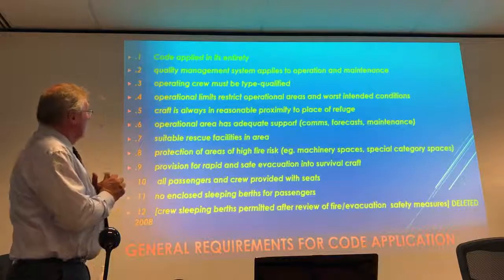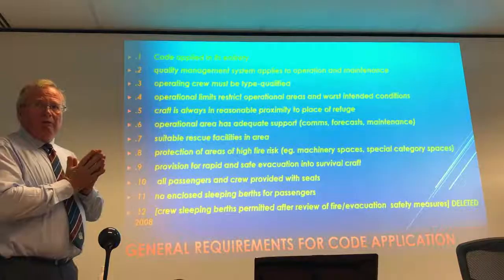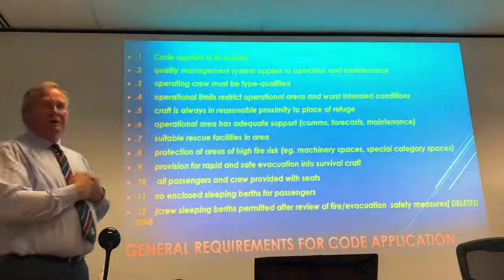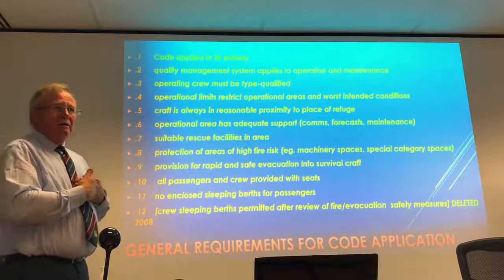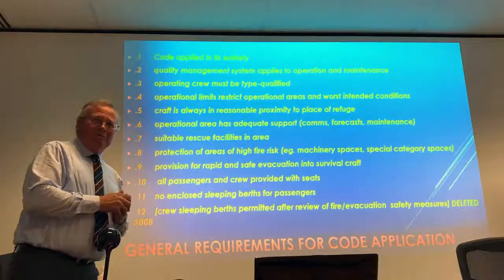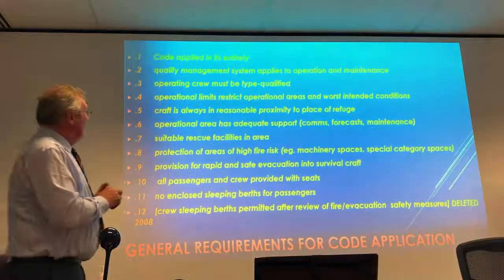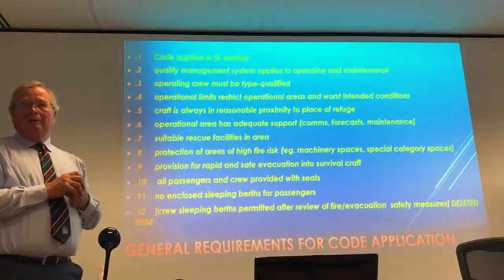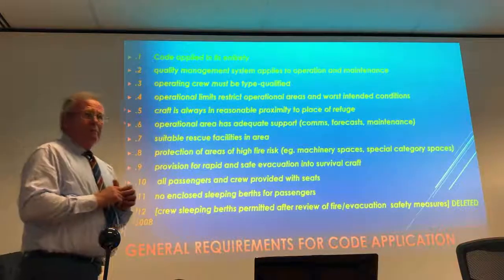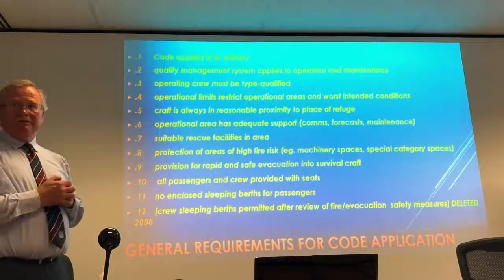The code was developed at a time when we didn't yet have the ISM code in force, and we felt in writing the code that we needed a quality management system for its operation, and so that's written into the code. But as it turned out, the quality management system was written into SOLAS at exactly the same time as the HSC code came into effect. There's a type qualification requirement for the operating crew, that they have all the training necessary to operate a particular craft, just as there's a type requirement for aircraft crew, for example.